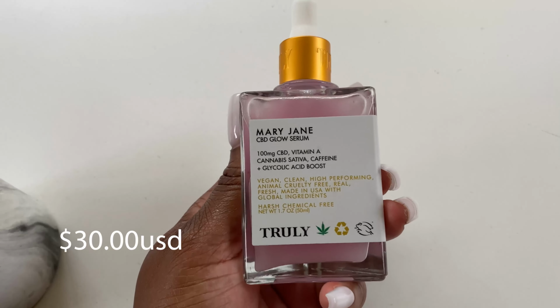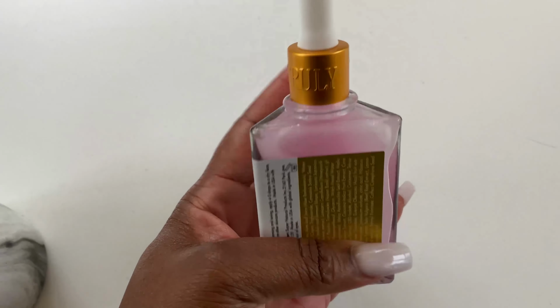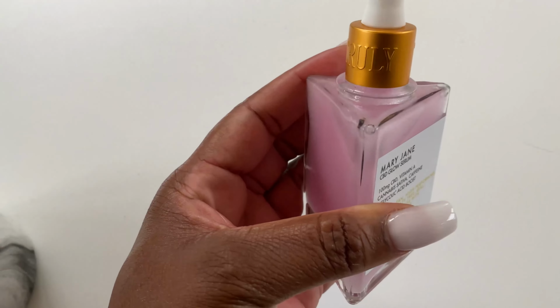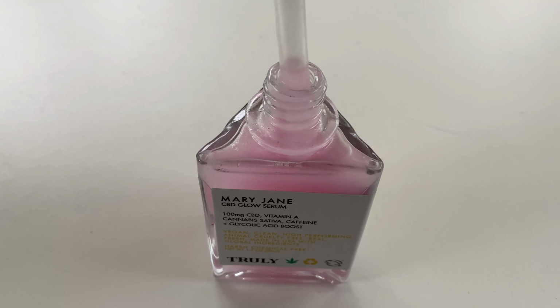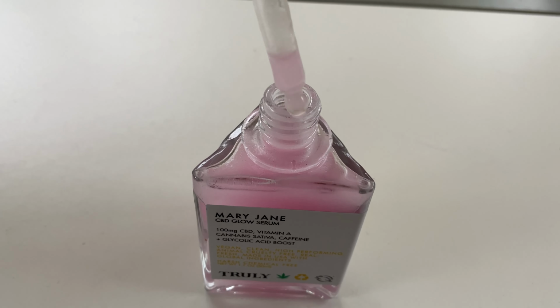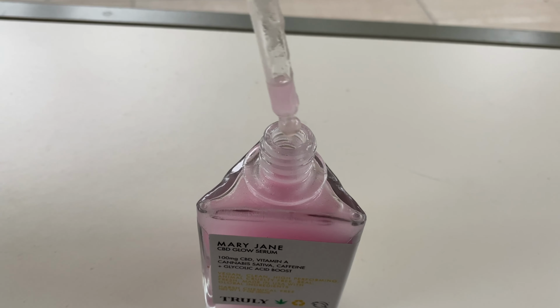Next, we have the Mary Jane CBD Glow Serum. This is for your face. Again, another very popular one that I can't wait to use. Look at the color of it. Look at this packaging. Just amazing. And just like every face serum out on the market right now, it comes with a cool dropper, so you're able to squeeze this at the top so you can get the product out.